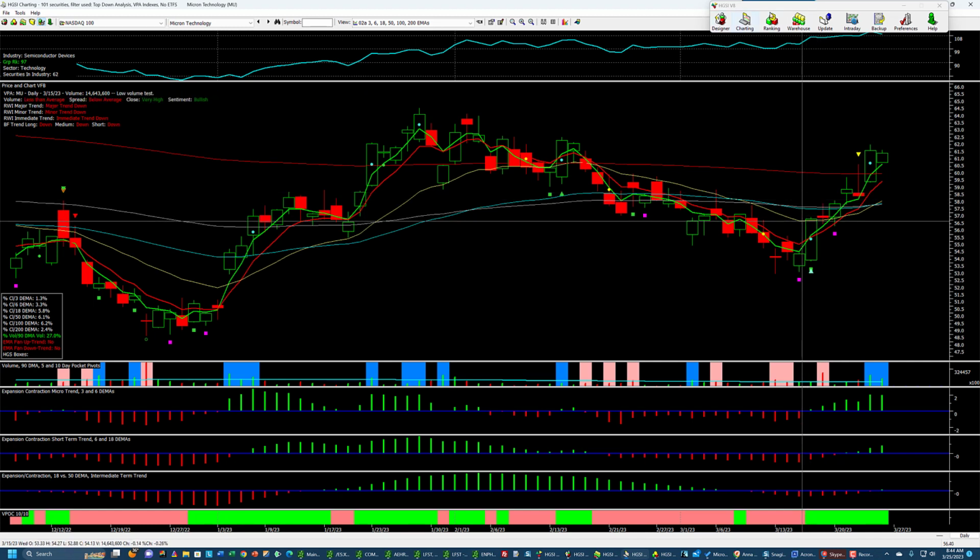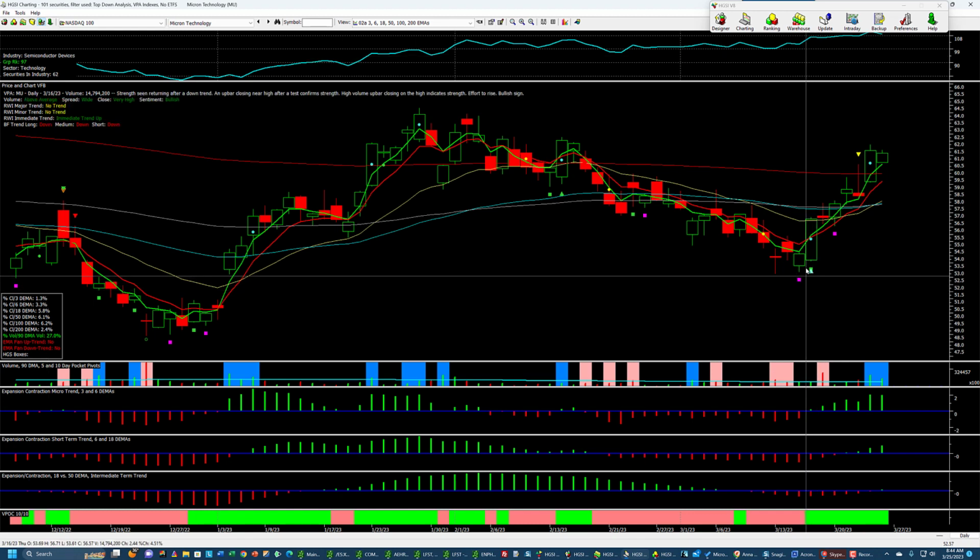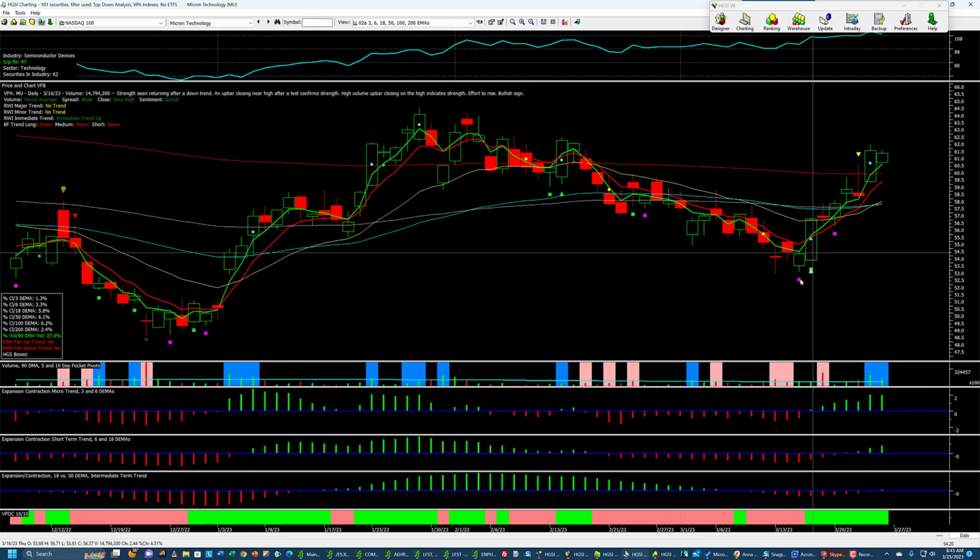Now, I haven't pointed it out yet, but if you look up here at the top, you'll see this group line is going up. It's semiconductors devices. The group rank is 97, so it's following the group. Now, looking back here, there's weakness. Strength starts coming in here when the 3 heads up towards the 6.